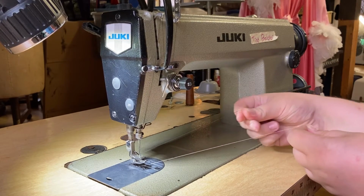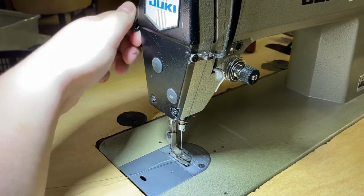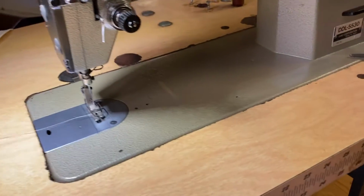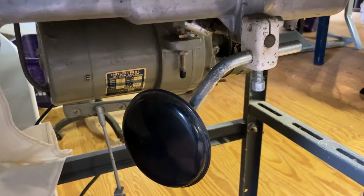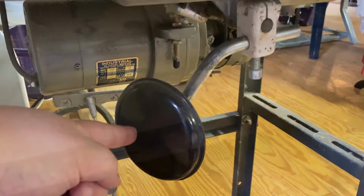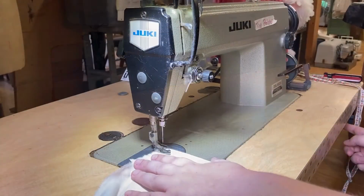This machine has two mechanisms for lifting the presser foot. There is a lever on the back that you can flip up or down and the presser foot will stay in that position. Or under the table, there is a slightly padded lever you can nudge with your right knee to lift the presser foot. I can't demonstrate it properly here because my legs are too long, but you get the idea.